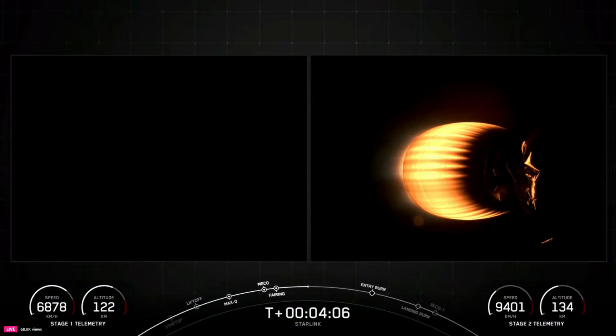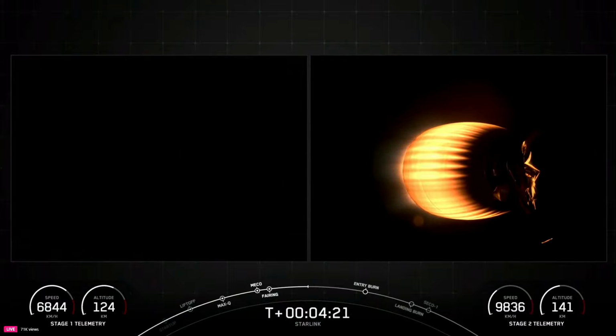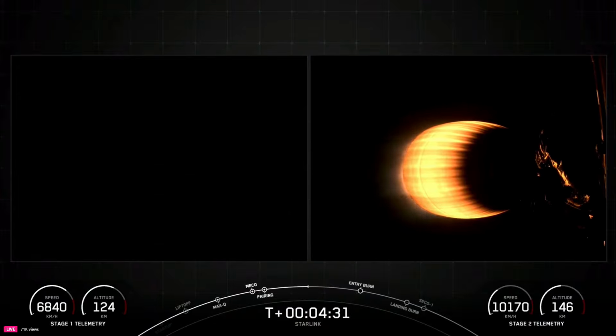Here we go. Over 4 minutes into flight now. There you can see stage 2 is now in space, and so is stage 1. That's one of the interesting parts of these launches: even though you might think these stages automatically just fall back into Earth, they continue to rise and keep going because they have all this speed going up. And that's one of the complexities of actually bringing these boosters back and landing them.